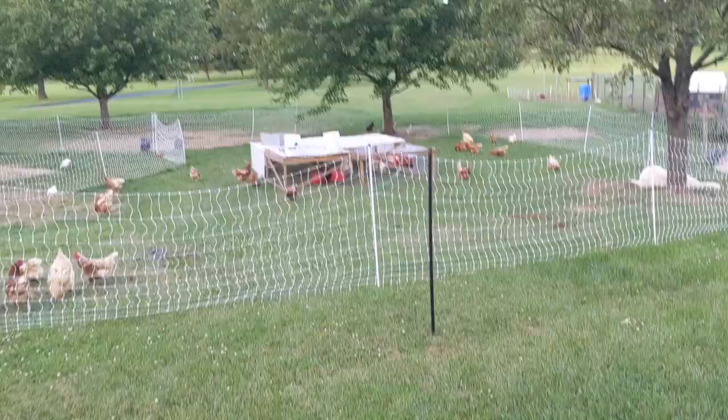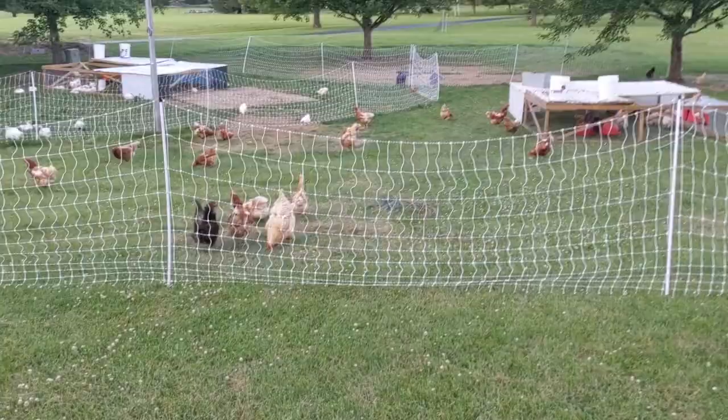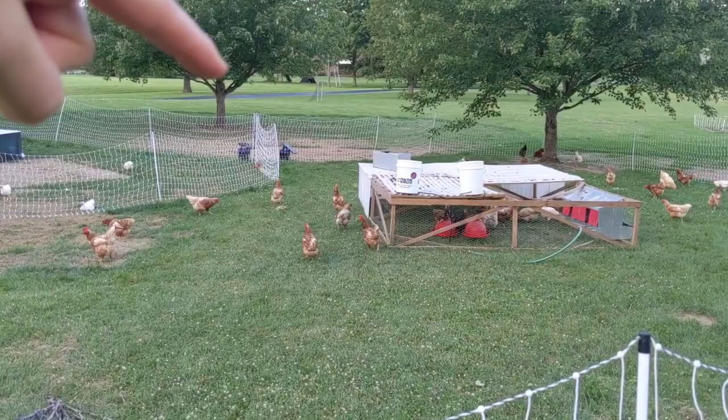All right, guys, so we're almost down here. We just moved these laying chickens yesterday, so they're on fresh grass here. You can see they're very happily pecking around. They were actually at the spot back there where it's really brown, and it was just worn out. And here's Lou. Hi, Lou.